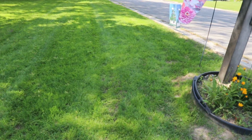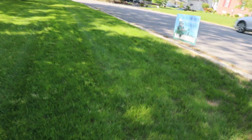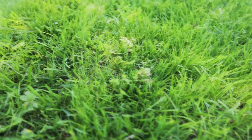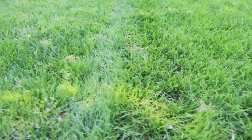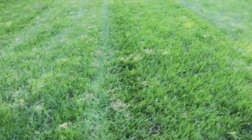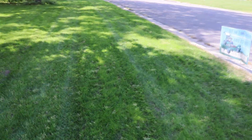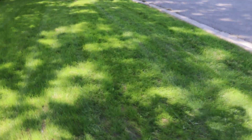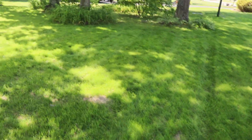Alright people, here is the end result. I should get y'all a little closer. As you can see, we got a little weedage. But like I said, that was only because we couldn't put down weed and feed or any herbicides because we were growing grass. We just recently put down the herbicides. So now it should prevent any new weeds from growing, and those weeds that are there, we are going to spray.